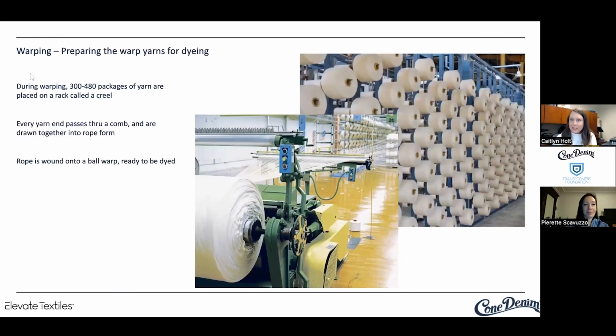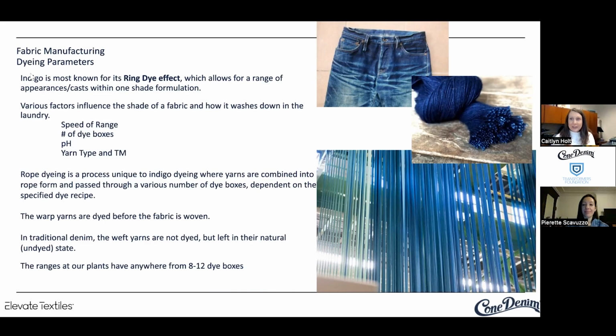From there, we take yarn to warping. We combine yarn into a rope in order to dye it. In denim, you'll see that a lot of it is about doing something and then undoing it. As we go through, I'll try to point that out to you. This is the first step. We wound the yarn into a package, and now we're going to unwind each package and put it into a rope. After you have your ball warps, we go to dyeing.